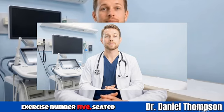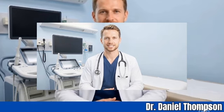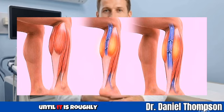Exercise number 5, seated leg extensions. This is your complete activator, and it brings everything together. Here's how to do it. Sit back in your chair with good posture. Extend one leg out in front of you until it is roughly parallel to the floor.